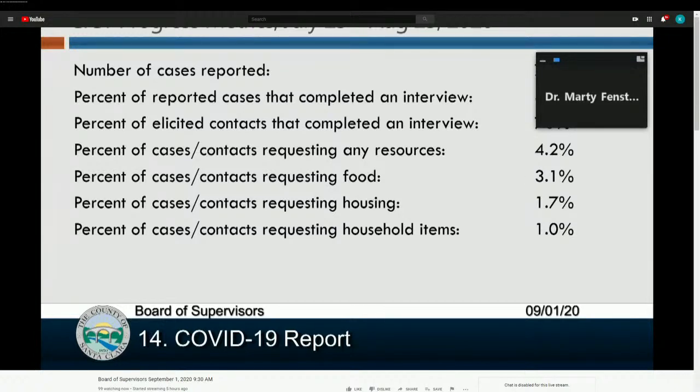Continue to be able to immediately attempt to reach all, and our success rate in doing so has increased slightly since our last report, now to 81% for cases and 76% for contacts. And we continue to see about 4% of those requesting any kind of resource. Specifically mapped out here are food, housing, and household items.